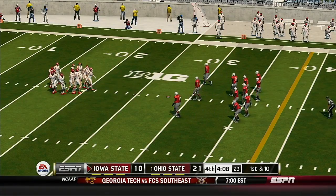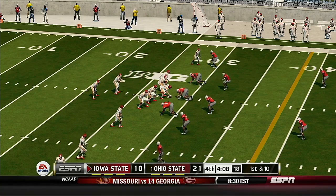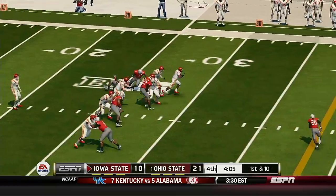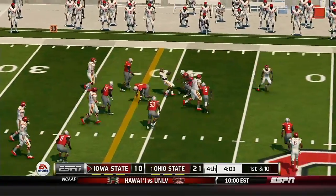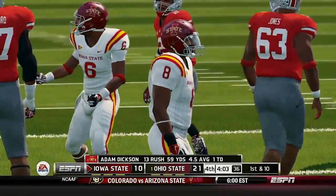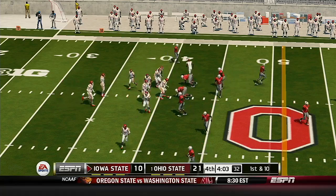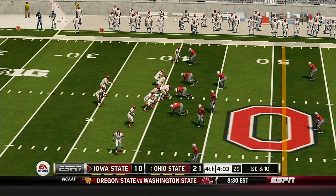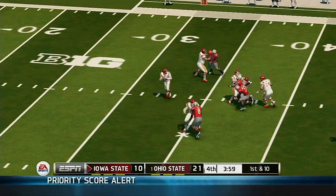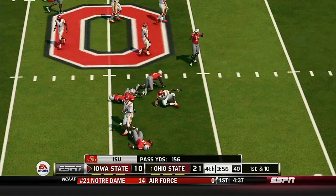They couldn't get anything going on that last drive. Makes it to the 41. That's a gain of 13 on the play. First down. Mike 5. Check 13. And he's tackled at the 47.